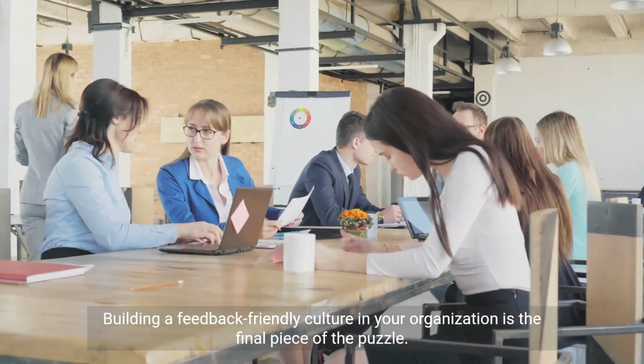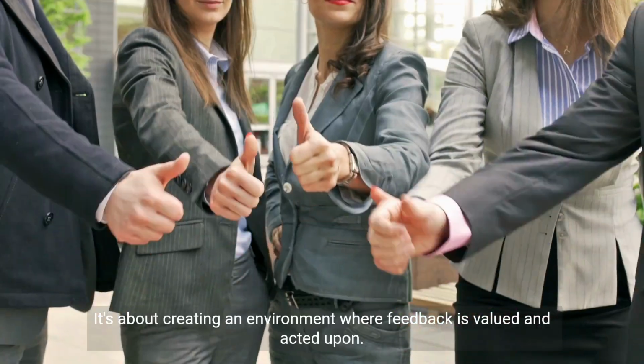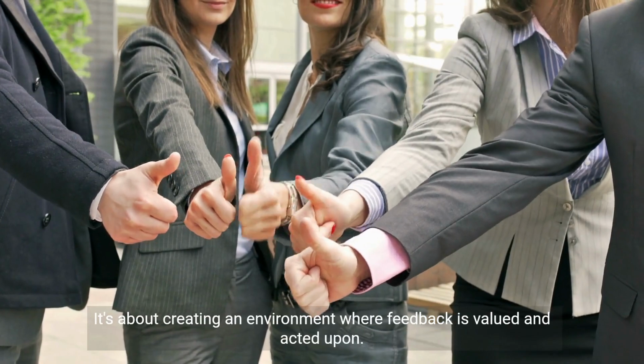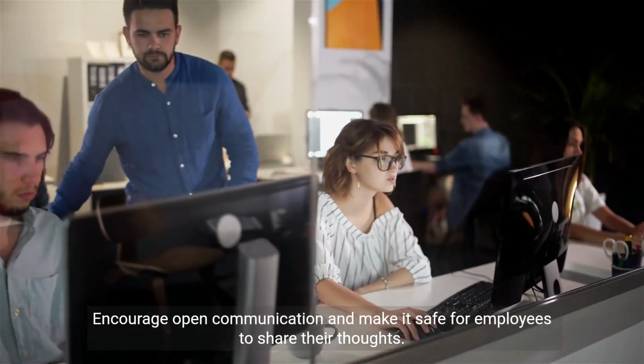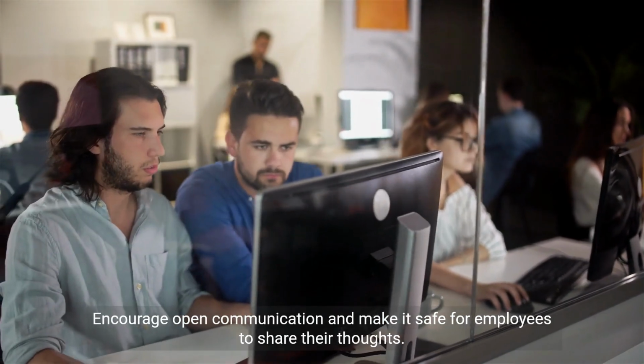Building a feedback-friendly culture in your organization is the final piece of the puzzle. It's about creating an environment where feedback is valued and acted upon. Start by training your team to view feedback as an opportunity, not a criticism. Encourage open communication and make it safe for employees to share their thoughts.